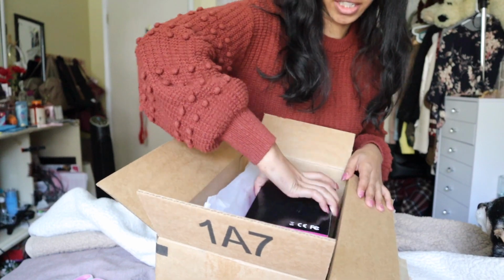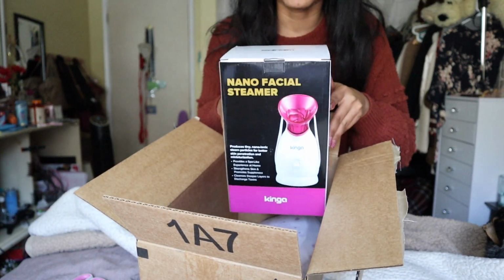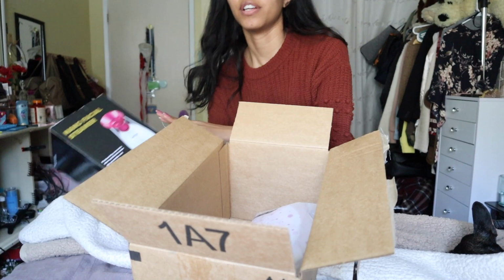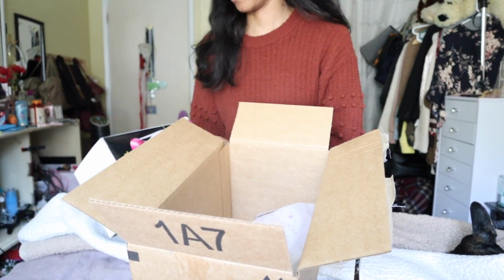Okay, so the first thing is a birthday present. I got this for my best friend. It's a little facial steamer. So when you go to spas or get a facial, majority of the time they'll have a steamer blowing hot steam at your face, and it's supposed to relax your skin, open your pores and stuff like that. So I got her one so she can do it at home. And I'm also gonna get her other stuff from Sephora.